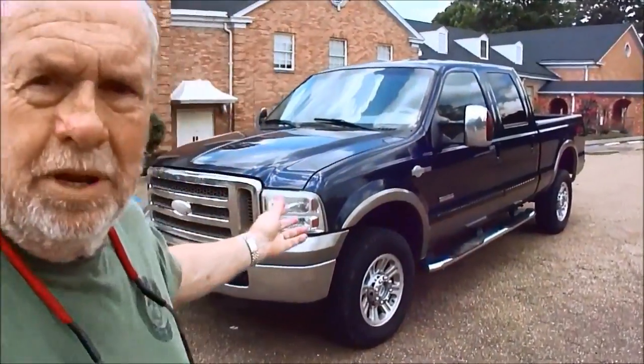So if you've been needing such a truck or thinking about one, you've been to your local dealer and looked at one, you got sticker shock, look at this one. It's going to be a bargain. It's a good truck. Dan's going to do a ride and drive on it. Everything works, got a good appearance to it. We'll show it to you here.